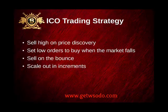So naturally you want to sell higher. If for some reason during price discovery the price isn't higher, then it's probably worth holding on to the token until the market has time to mature. Now, you can play both sides of that.